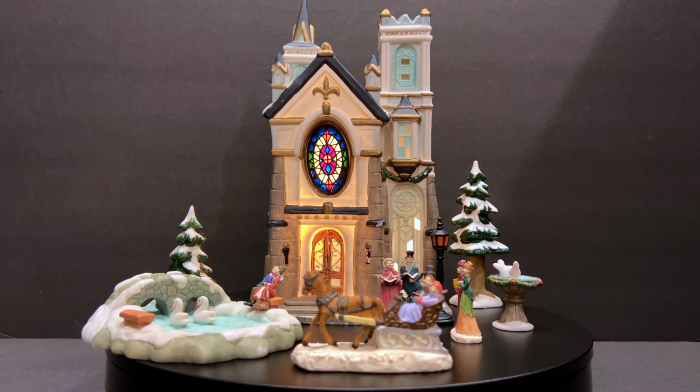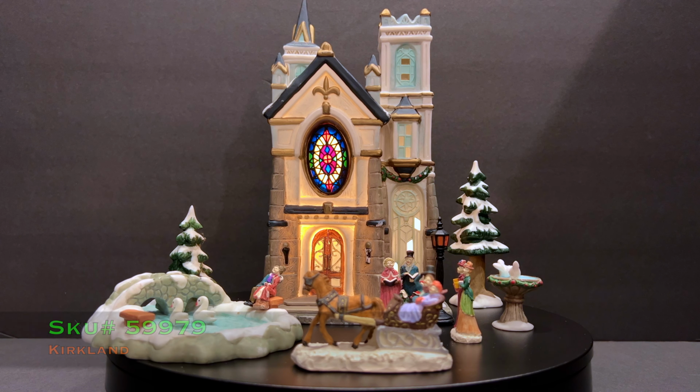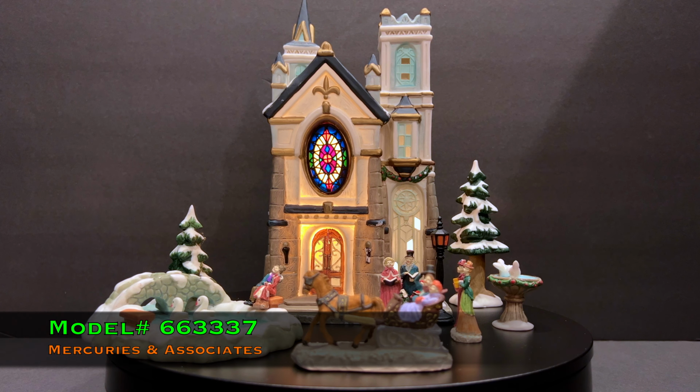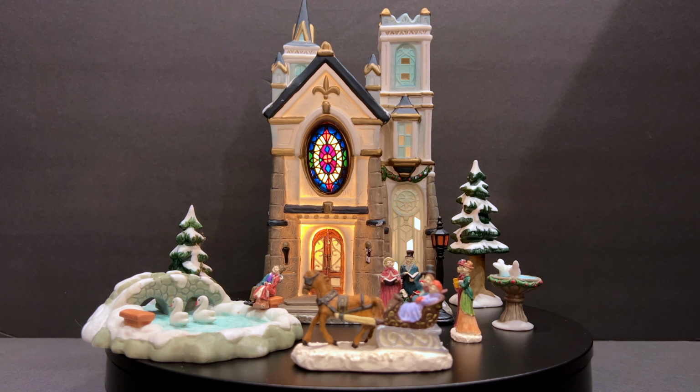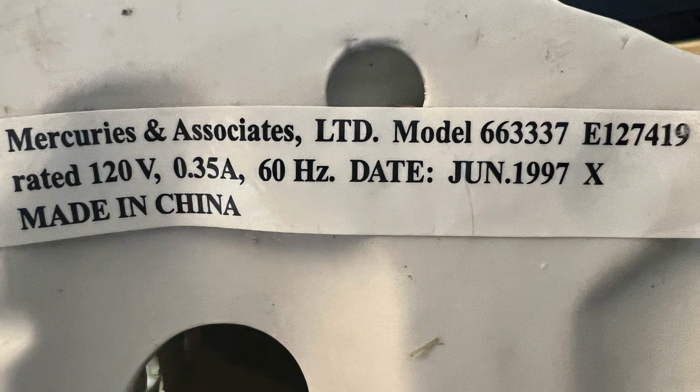in 1997. Now let me give you the SKU number, and this SKU number is for the house itself. It is 59979. However, there is a model number as well, and that is 663337. Now the company on it is Mercury's and Associates, and it's like stamped on the bottom.